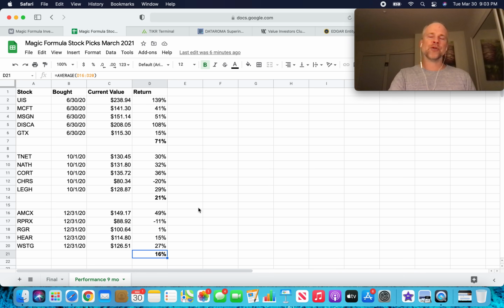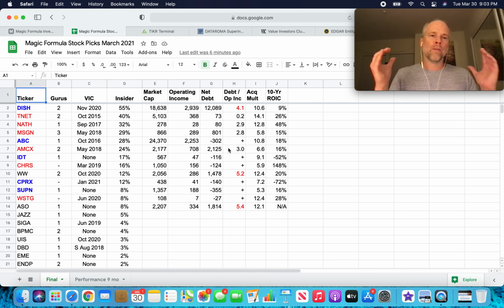Just wanted to give you a snapshot of the last 9 months with the magic formula and give you my 5 selections for this magic formula buying round.